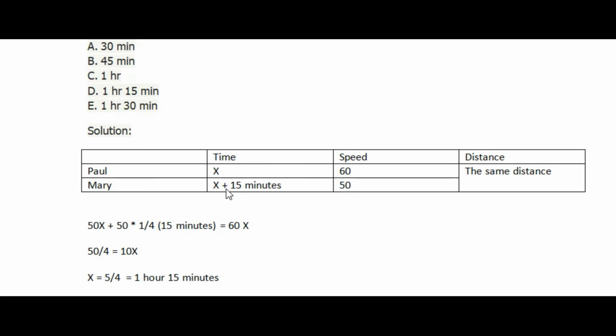Why do we keep the same x? Because Paul and Mary will reach each other in the same x time. So, for example, within 1 hour, Paul will reach Mary. So it will be 1 hour, and x will be the same for both sides. And here we get the following: 50x here, there will be 10x, and it will be equal to 50 over 4. x will be 5 over 4, or 1 hour 15 minutes.